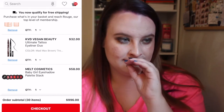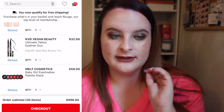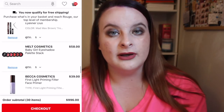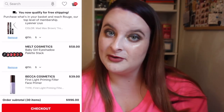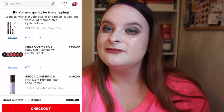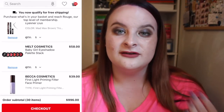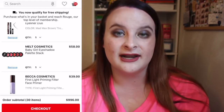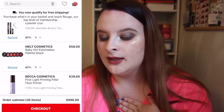Next, this item. I've been wanting this item for at least 2 years now, but I always forget about it, because before Melt came to Sephora, you could only get it from meltcosmetics.com. And like I said before, I don't shop from individual brand websites unless it's an indie company, just because I forget. I'm forgetful with that.